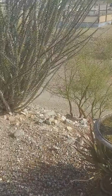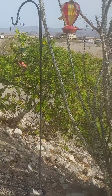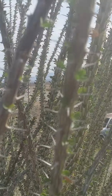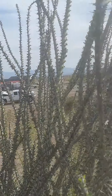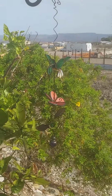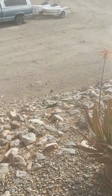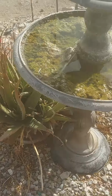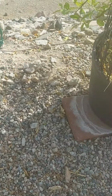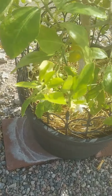The ocotillo is a favorite hangout place for the hummingbirds, and we're getting fresh new leaves on here, and this is where my hummingbirds come and hang out. We have their water bath for the birds. Needs cleaning, but they come in, and it gets filled up every day.